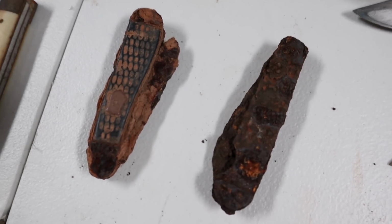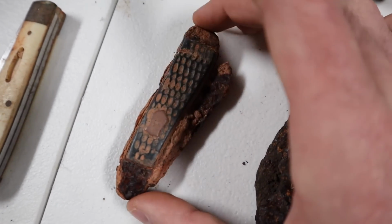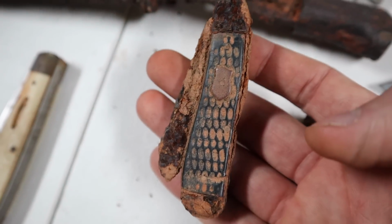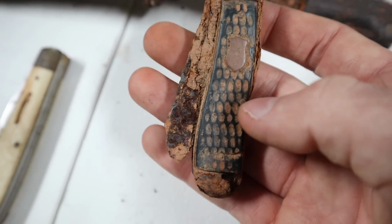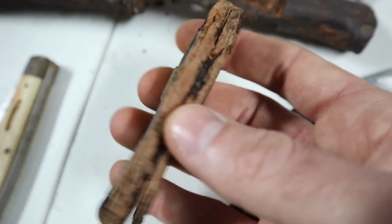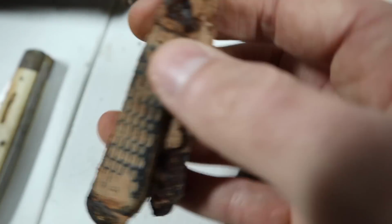These two I found on land. This is an example of what they look like when they come out of the ground. Most of the time, they're all rusted up like that. Has a shield on it. This is actually a plastic, or it could be rubber, like a hard rubber handle. Found it at a 1890s to early 1900s house site.